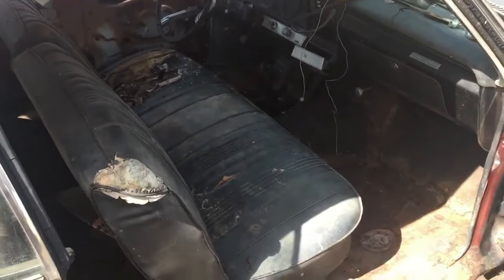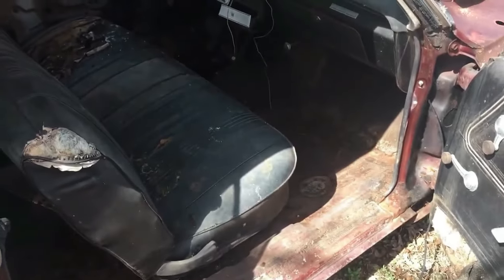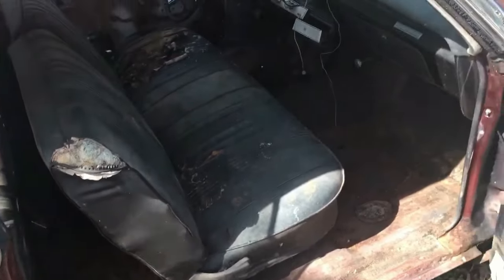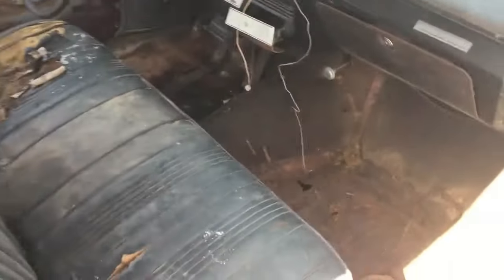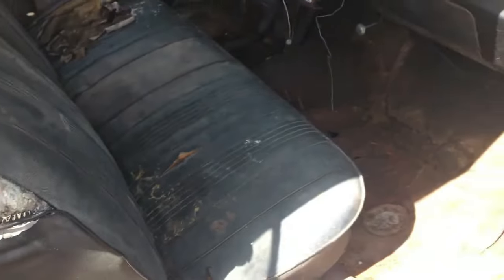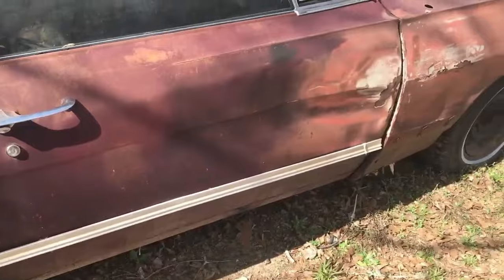Second car was this 1967 Chevy Impala fastback. Had the 283 with a 2-speed Powerglide in it. Boy, that thing had a heck of a passing gear. Could look a few parts up here in the dash. Door has a dent in it.